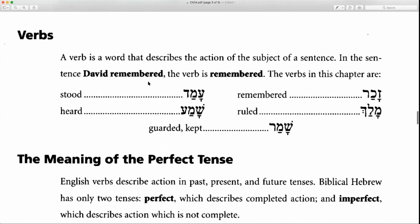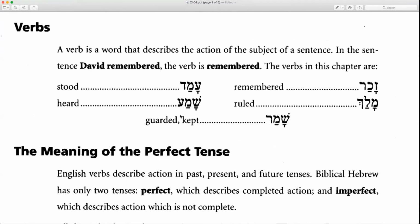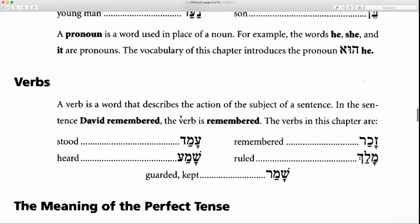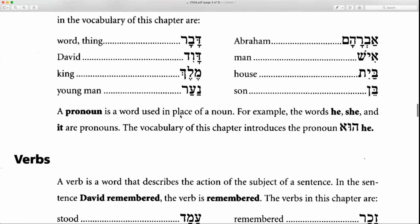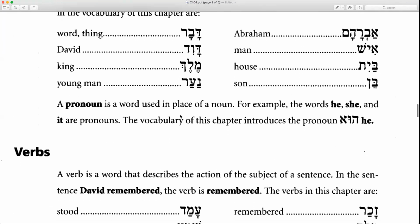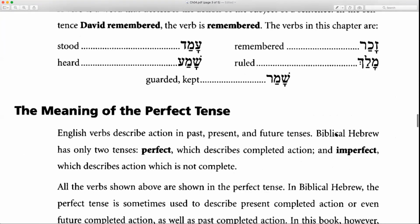Okay, and then these are all the verbs. So wait, instead of it, it would be hu? Yes, hu means it, because in Hebrew it has a gender also. It could be a house. If the noun is masculine, then you would use hu. So it can be he or it. If it's feminine, then you would use hi. Yeah. Mhm.